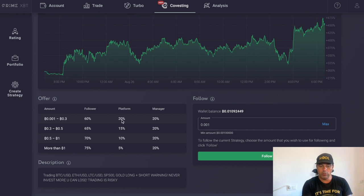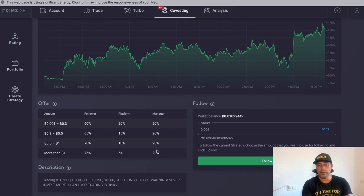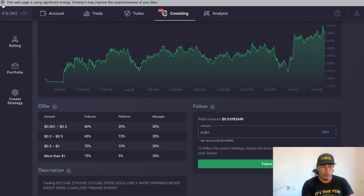20% will go to the platform and 20% will go to the manager, so to the trader. The more you trade, so if you trade more than one Bitcoin, 75% will go into your pocket, 5% into PrimeXBT, and 20% into the manager's pocket. So this is really cool.